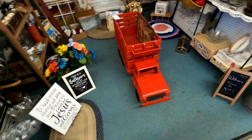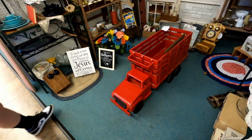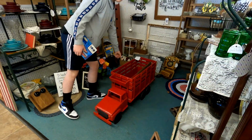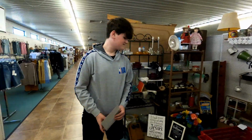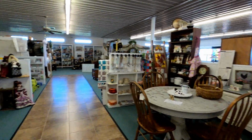I absolutely love this red truck. That's so cool. How neat is that? Looks like it's handmade out of wood. It's too cool. That would look great if you had a produce stand or something like that, fill it full of produce, and that would be corn in it or something. Corn, yeah, that'd be pretty cool.